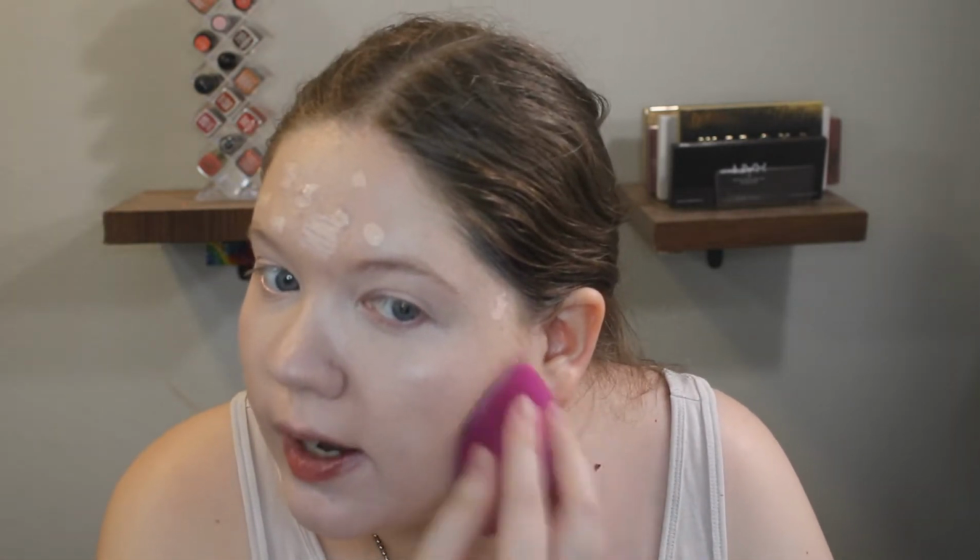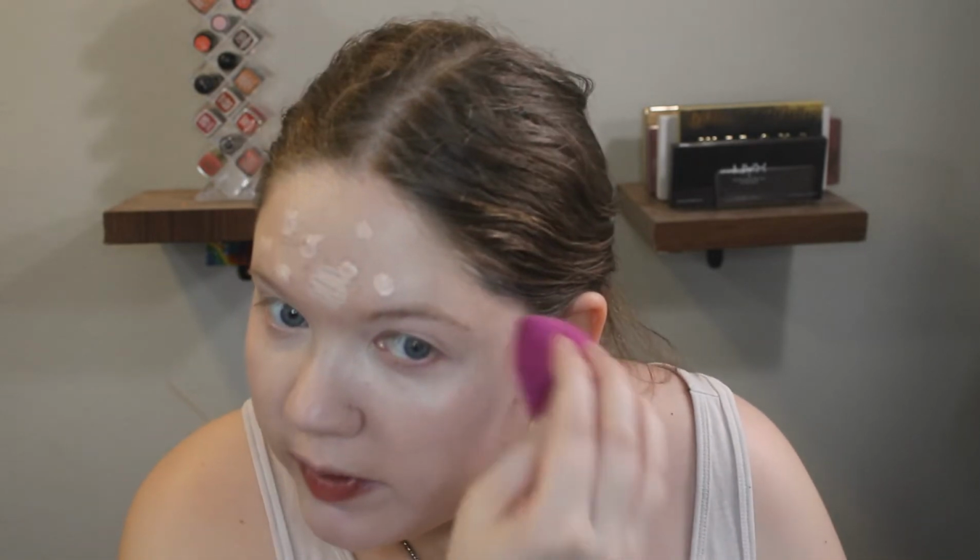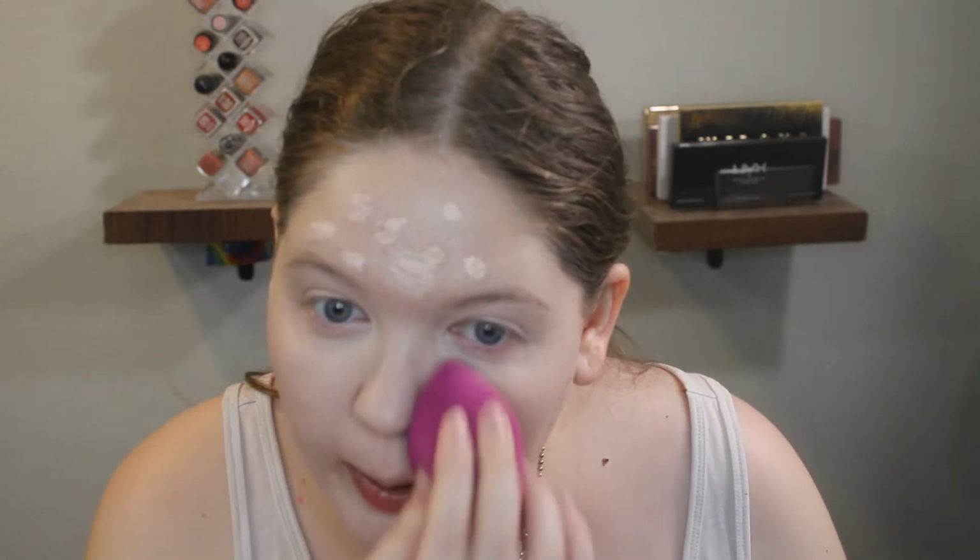And then when I'm blending out the acne spots, I just pounce it over the same spot for a while. I don't blend it outwards and move it all around, because then I'm just picking up the concealer and moving it all around. I don't want to do that. I want it to be in the one spot that I put it. So there is the skin. It looks really gorgeous, super glowy and full coverage.